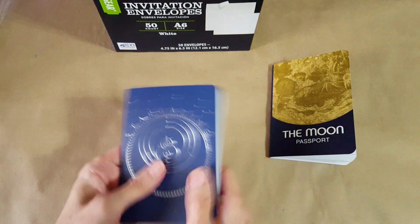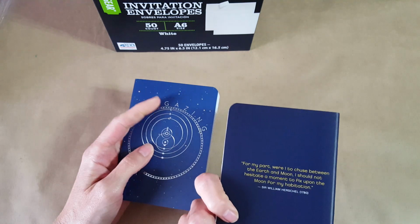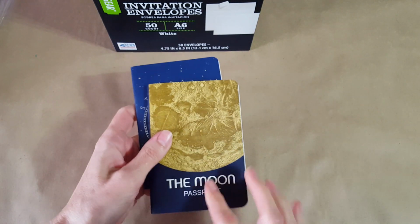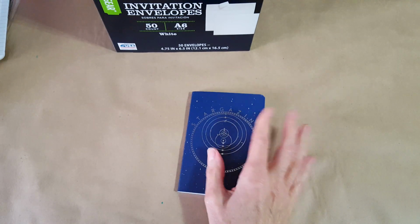This was an impulse purchase. This one I knew I wanted. In fact, I wanted 2 of this, but they only had 1. So I ended up getting the stargazing and the moon. So let's go ahead. We'll test out the moon one.